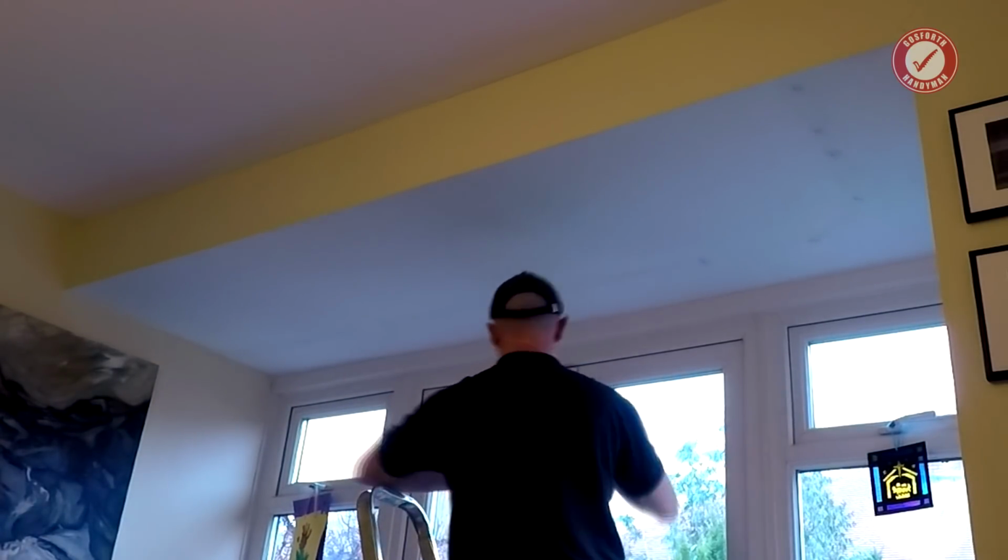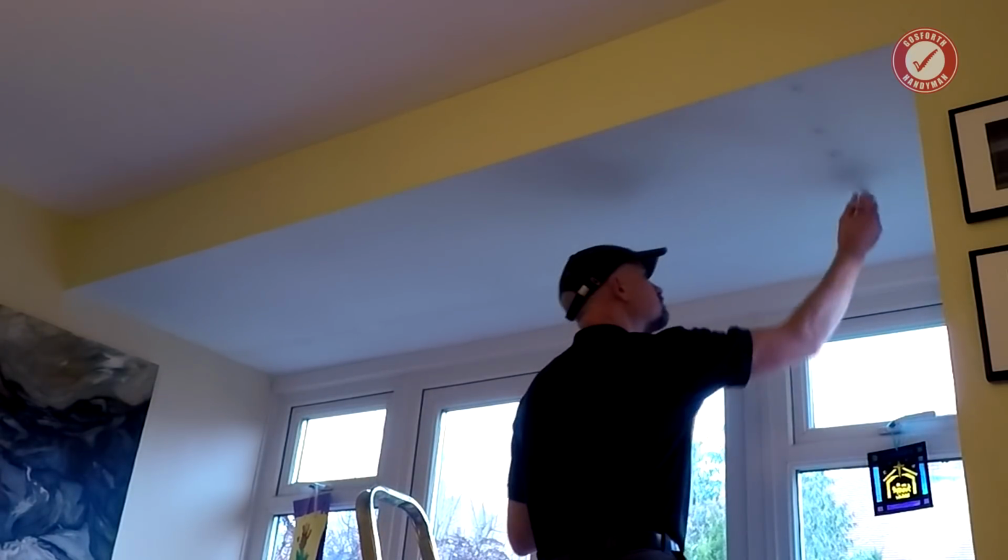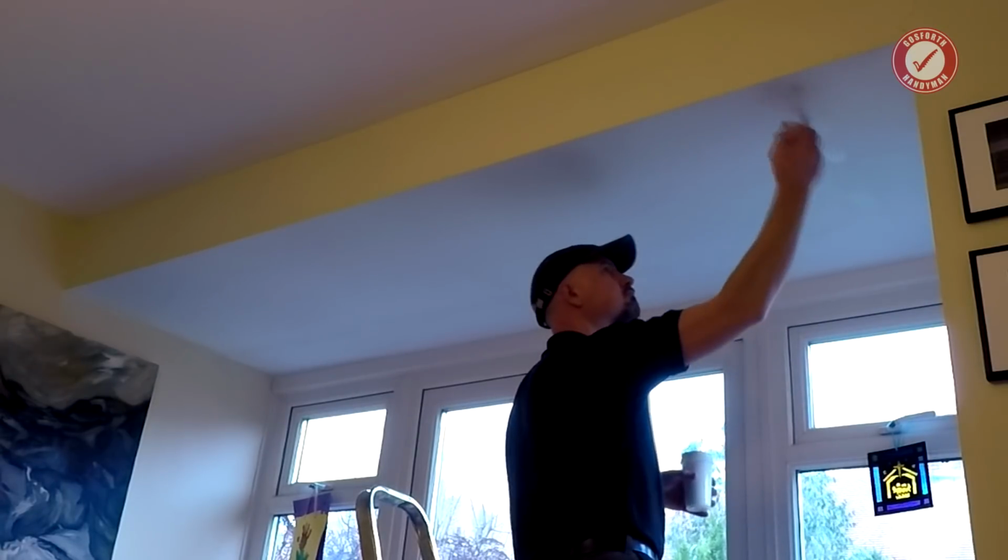So this is just an undercoat going on once it's all sanded, and then it gets another 2 coats with the roller afterwards, and you literally can't see it once it's all done.